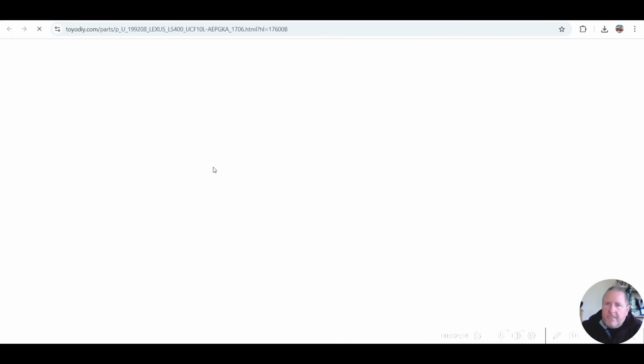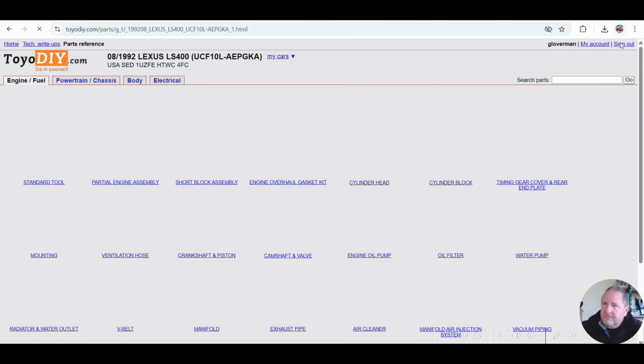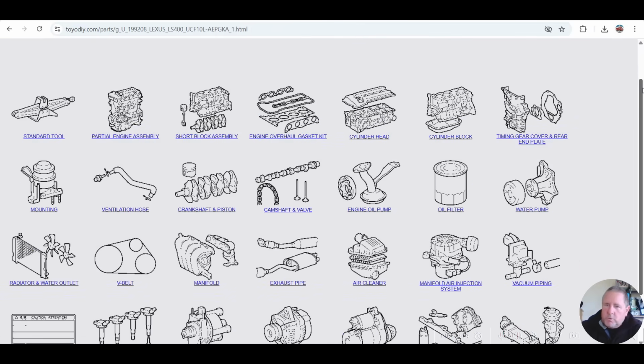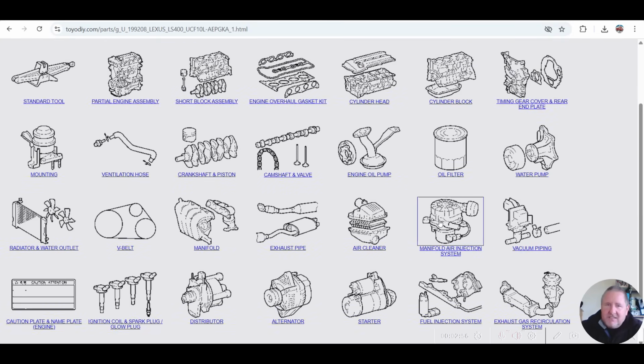And so we go there, we can actually go back to that diagram there, and it comes up in here, manifold air injection system. Okay, so that's how we can tell whether they do or don't have it. Of course, not all of that model will necessarily have it, because the sub-models do change, and that's where Toyota love to keep it interesting for us.